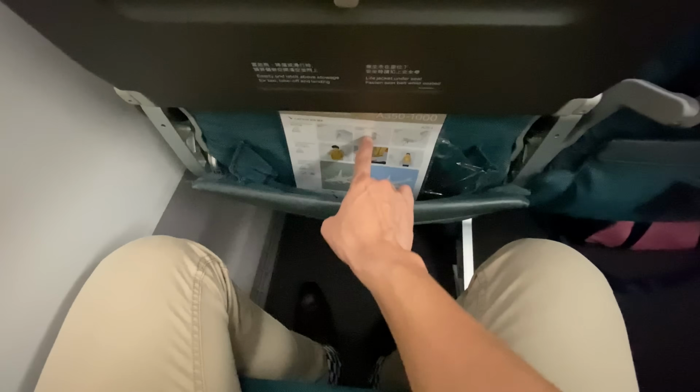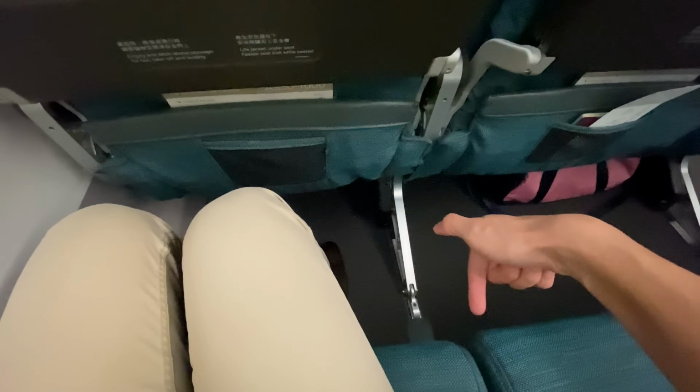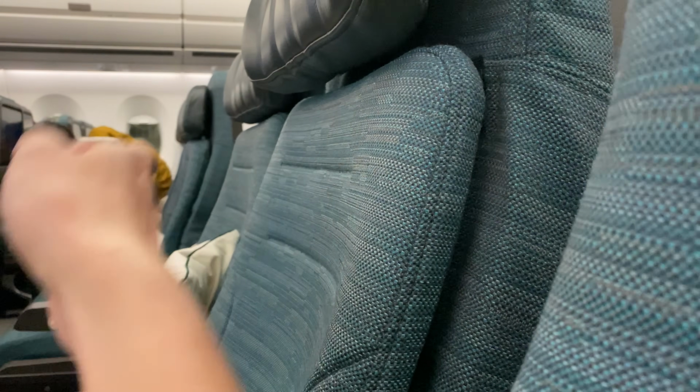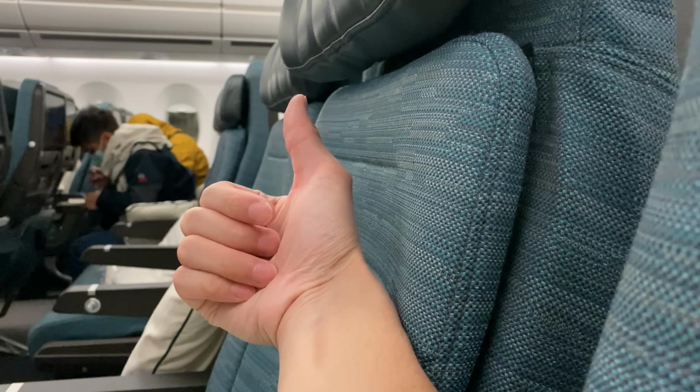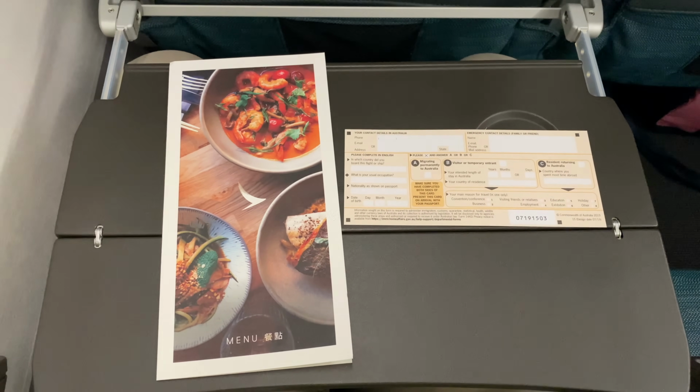Here's a seat pocket with a safety card and vomit bag, and an extra pouch for your smaller personal item. Between every two seats you'll find a universal power socket. Every seat comes with a soft, adjustable headrest. One thing I love about Cathay A350-1000 seats is that every seat is so thick, it's got double seat back padding. Our crew are handing out arrival cards for Australia as well as the menu for today's flight.